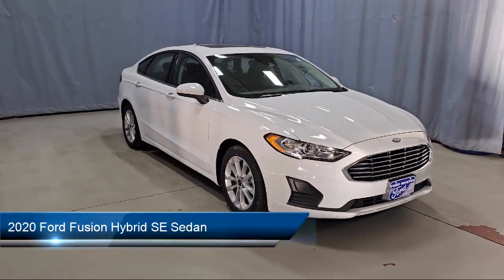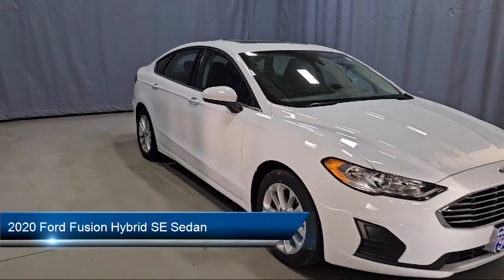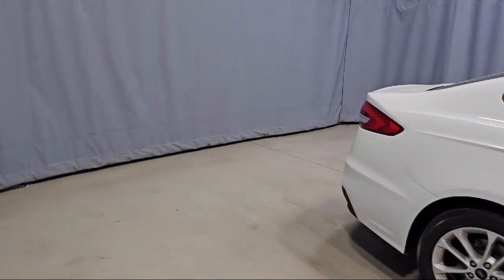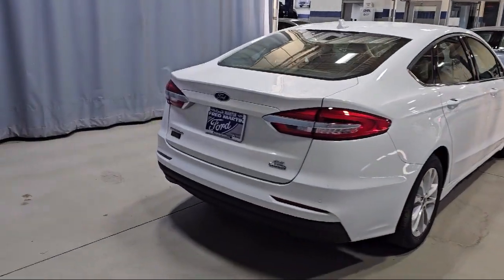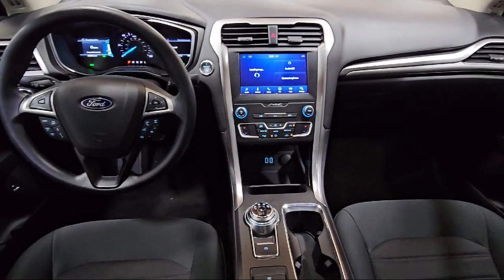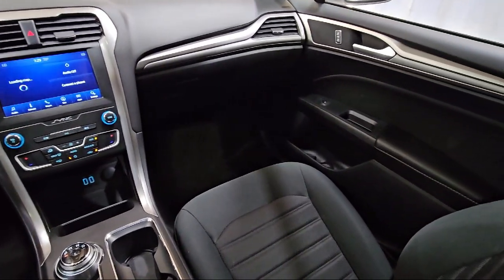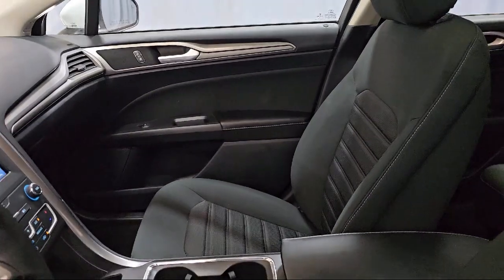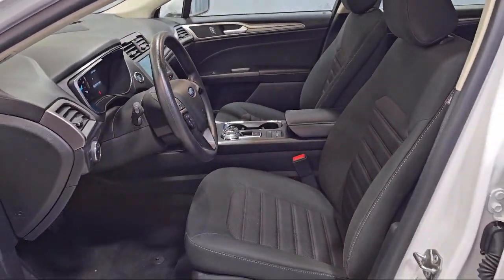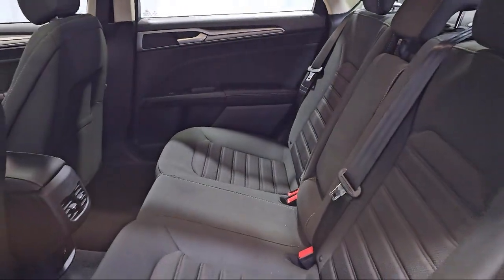It comes equipped with navigation, rear view camera, rain sensitive windshield wipers, speed sensing steering, electronic stability control, Sirius XM satellite radio, alloy wheels, auto high beam headlamp control, steering wheel controls, keyless entry, and has less than 45,000 miles on the odometer.